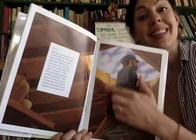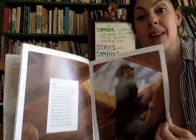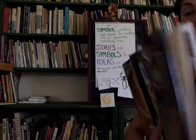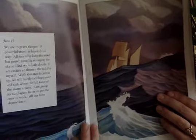So now the captain is all alone, left to sail the entire ship because everyone is staring at the stone. Uh-oh. We are in grave danger.